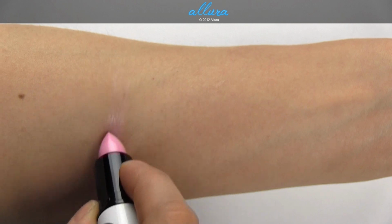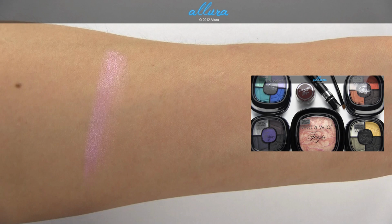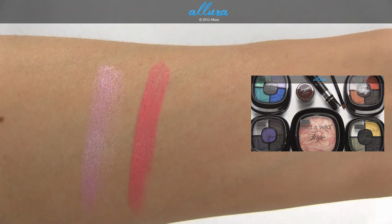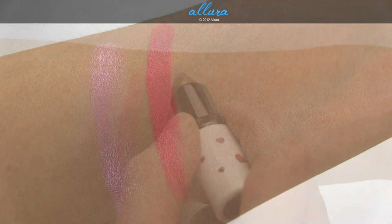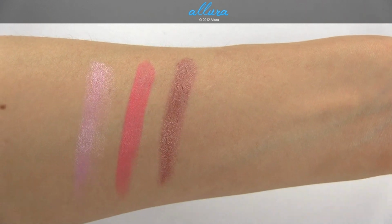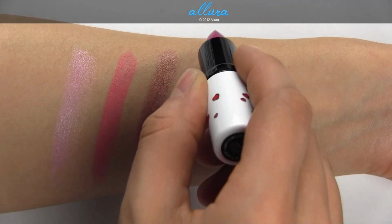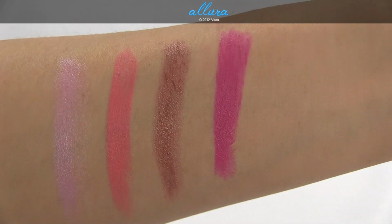So first is Girl Next Door, which is a pale, creamy, cool-toned pink color with a luster finish. Next is Betty Bright, which is a vibrant peach, has a satin finish, quite opaque. Next is O, which is a more sheer brown plum with a luster finish, so it has this golden sheen to it. Then we have Daddy's Little Girl, which is a mid-tone violet pink, very opaque, has a satin finish.